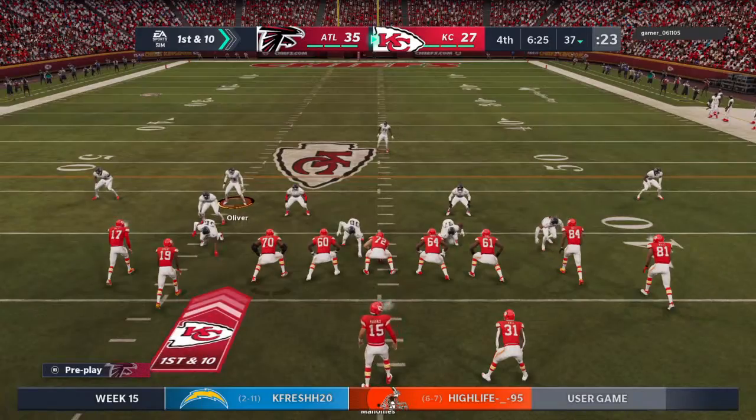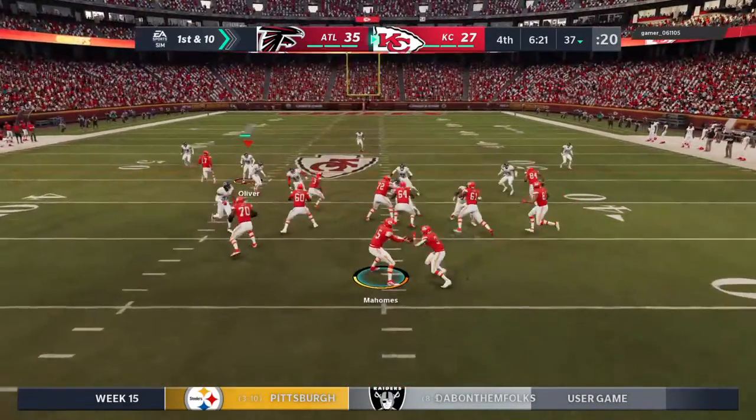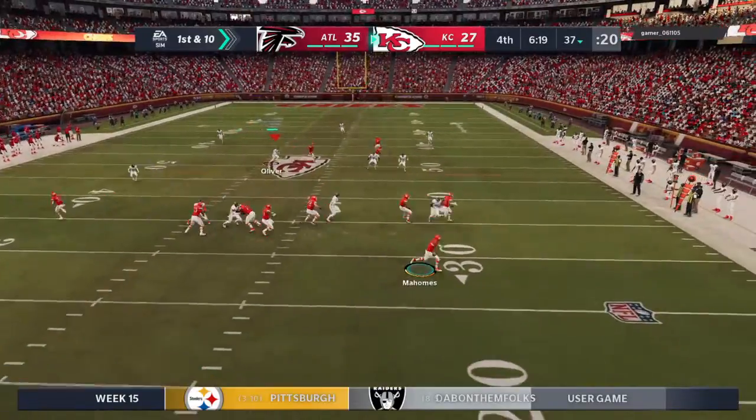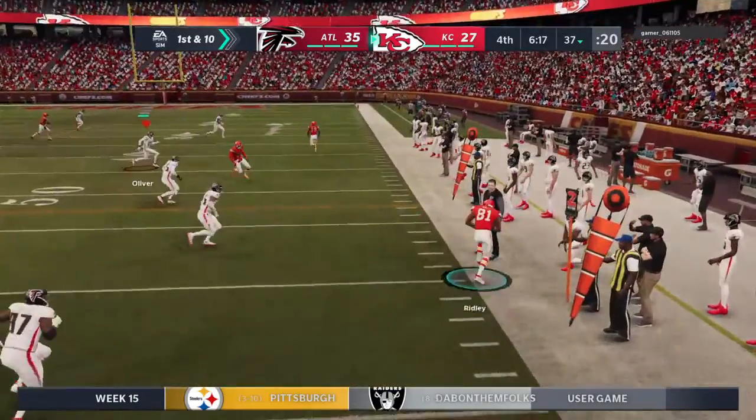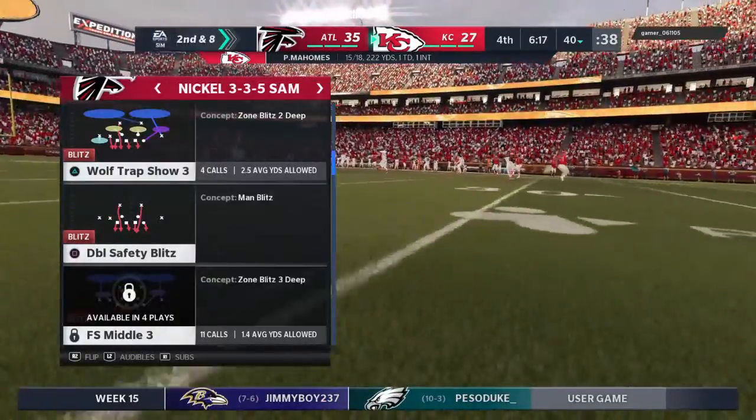Line of scrimmage, the 37 on 1st and 10. Play action. Now it's Mahomes. They'll roll him out right. And he will find Ridley. That's complete. All that for a 2-yard gain, second down.